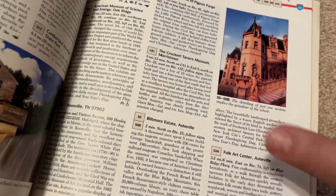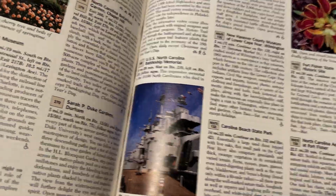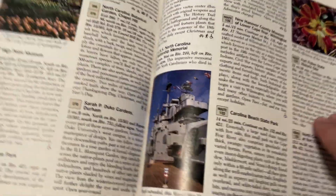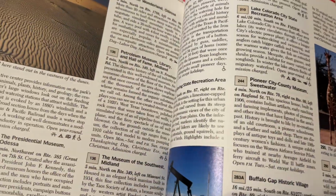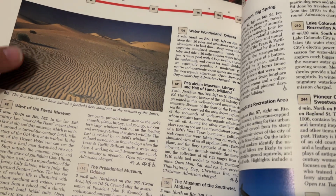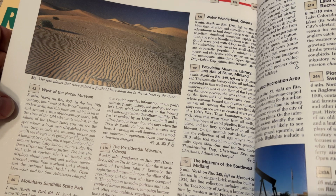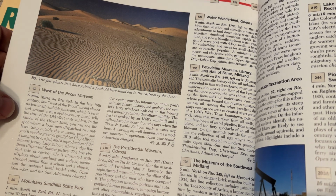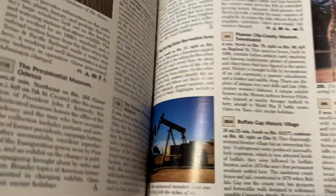It seems that each set of pages has at least two pictures, if not three. It's a USS North Carolina battleship. A lot of states have battleship parks. Texas, Alabama. Looks like the Sahara Desert right here in the United States. The West of the Pecos Museum. I've been there. It's really cool. That's where Judge Roy Bean held court. And he named a town Langtry after actress Lillie Langtry. We went there on the same trip when we went to see Big Bend in Texas.